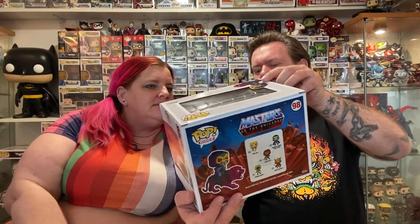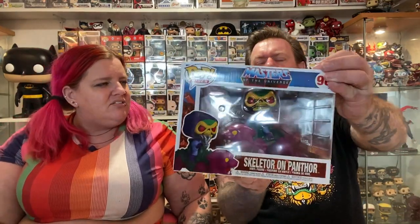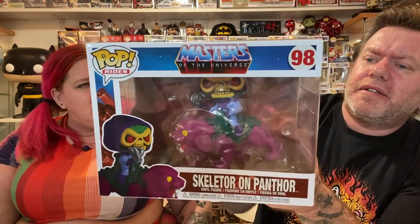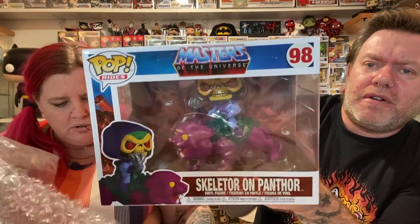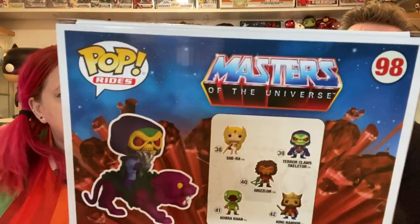Right. Oh, it's sellotape. Look at that. And the box is mint. I presume he's purple because Skeletor is a bit purple. On Panther. I would have liked the Panther to be black. I know he's not. I'm not going to get the other ones in the range.